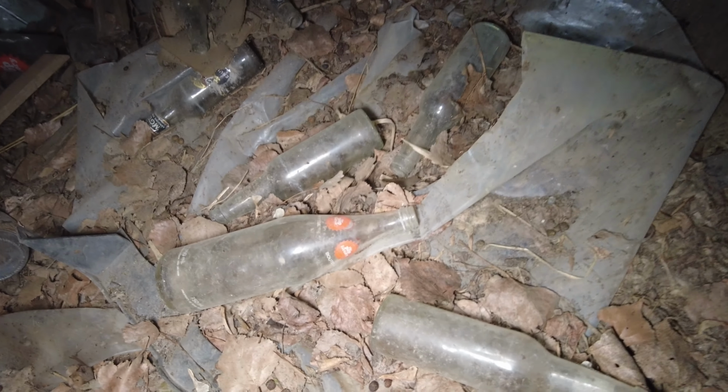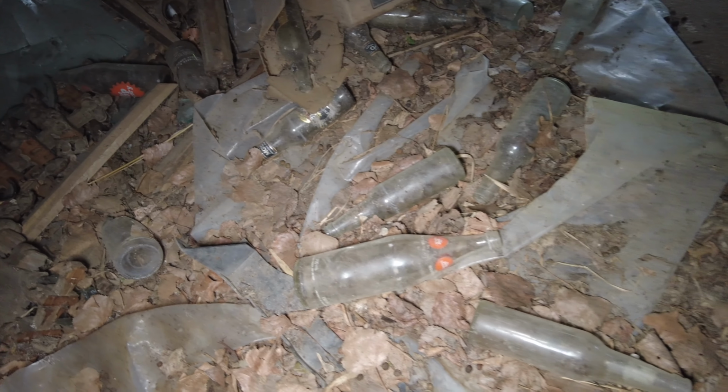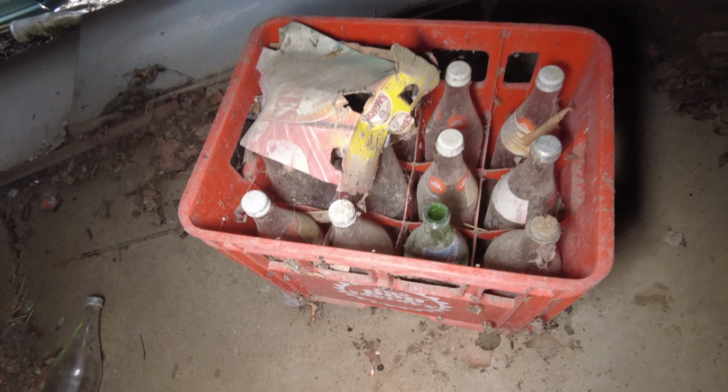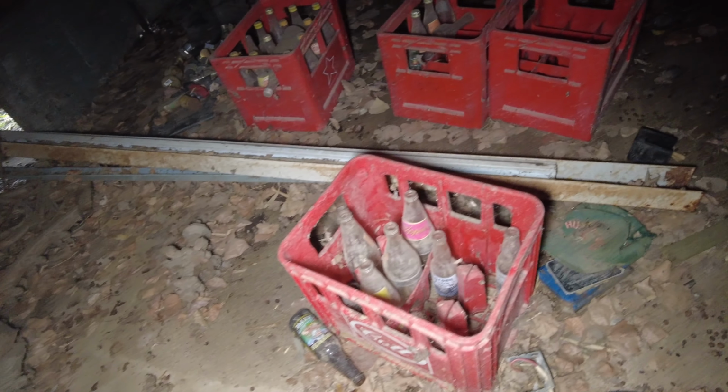All kinds of old bottles. Look at all these old bottles from the pop shop, from the pop factory. Wow. Look at all this decorative stuff here. I wonder what all this is. The pop factory, eh, guys? Look at all the bottles. Wow.